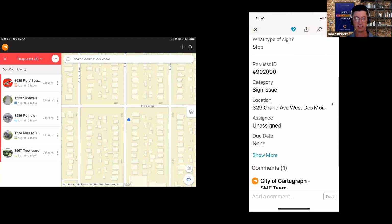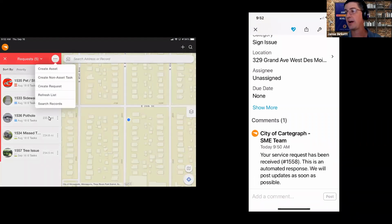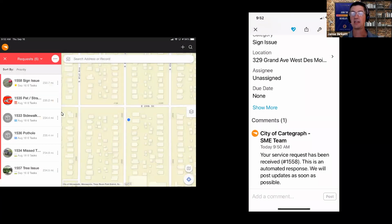I can click into this and scroll down and I have a comment from the city of Cartograph here. My service request has been received. It is number 1558. So what does that mean? That means we have successfully passed that service request from SeeClickFix to Cartograph. So if I go over here now to the left-hand side of the screen and refresh this list, I can now see I have this sign issue number 1558 in Cartograph.